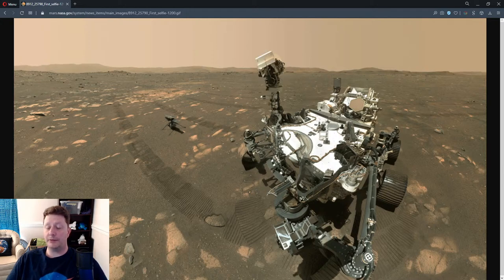So the helicopter flight will tell us whether the concept of having a helicopter drone on Mars is feasible. Theoretically it should be. They've tested this in a vacuum chamber simulating Mars atmospheric density, but it's mostly a proof of concept.